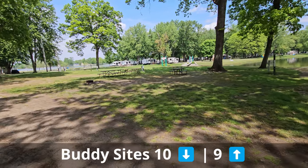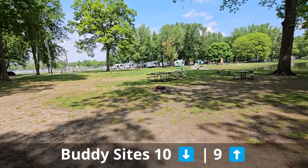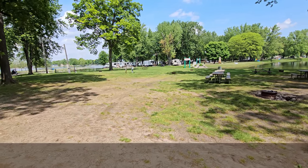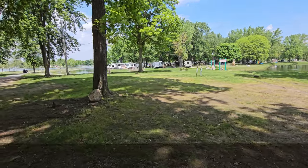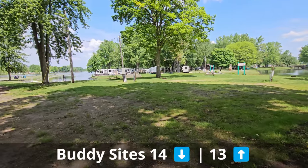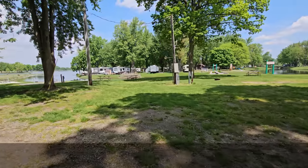This section of buddy sites, 9, 10, 11, 12, 13, 14, and 15, 16, are really neat for large groups of people traveling together. It's not uncommon for us to see big groups in this area. They tend to angle their campers in a way that it almost makes a circle, so they have one big common area. This is a great area if you're looking to travel with multiple friends.